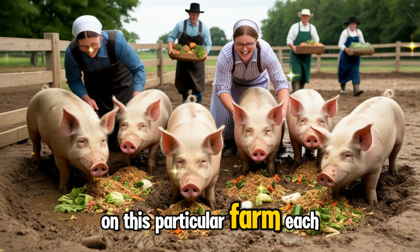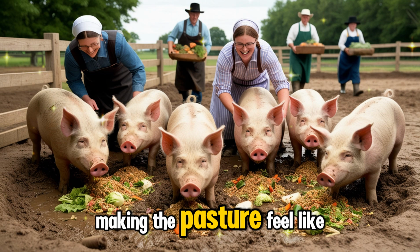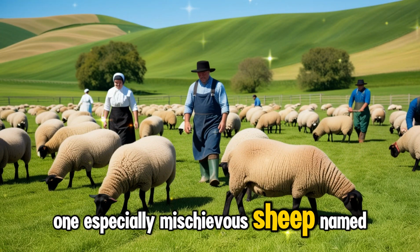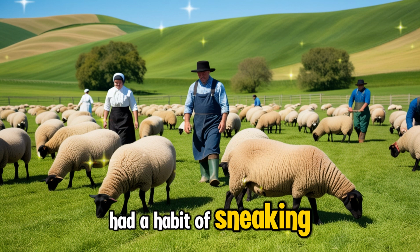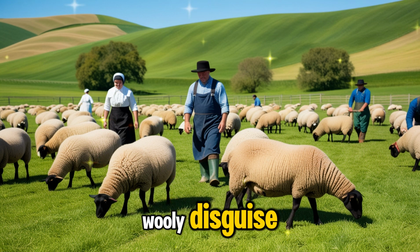On this particular farm, each sheep had its own name and personality, making the pasture feel like a cast of characters. One especially mischievous sheep named Fluffy had a habit of sneaking up behind people and giving them a gentle nudge, like a prankster in a woolly disguise.